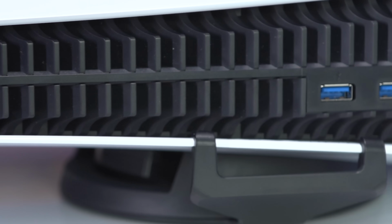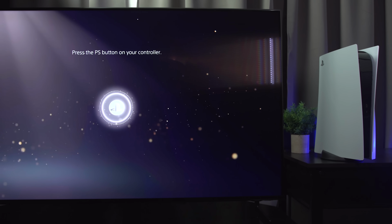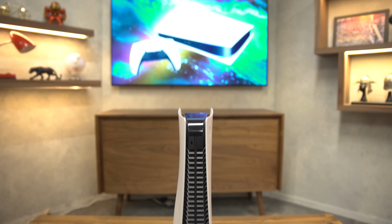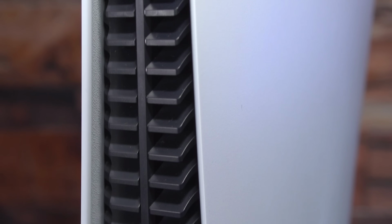I'll happily concede the PS5 does look a bit better in the flesh than it did in the initial product shots. The matte off-white finish to the plates is actually a lot nicer than I feared it would be, and the sloping vents flanking the strip of glossy black plastic that wraps around the edge of the unit are eye-catching.